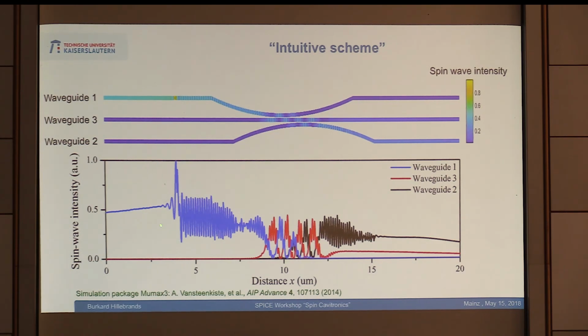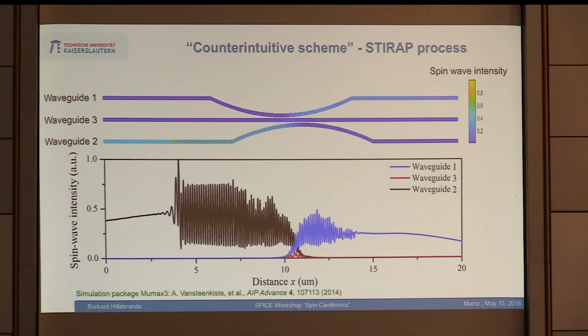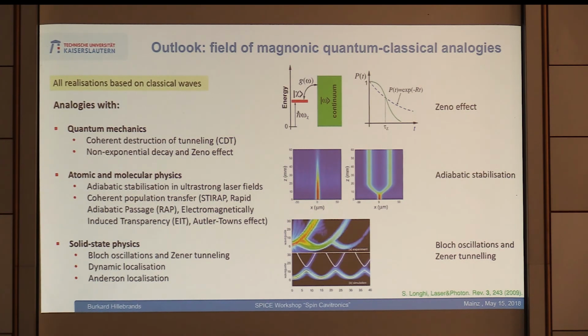And if you evaluate these numerical simulations, then you find the following. Again, here is the intuitive case, or the bad case, and then we see a lot of oscillations here in between. There is some numerical noise here, but you see that the intensity just goes back and forth between the two waveguides. And if we do the same thing here for the counterintuitive scheme, no excitation, or nearly no excitation, here of the red one in between. So that is the opening of, I consider, an entire new field.